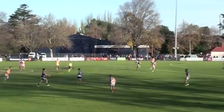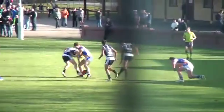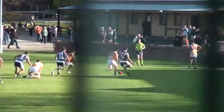He doesn't know what to do. Gives the handball off to Murphy. Murphy sends it towards the half-forward flank broadcast side. No one able to take the mark. Ball on the deck coming through Marshall. He's still in there, Marshall.